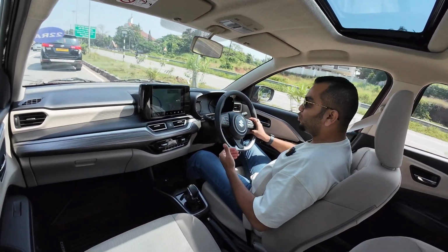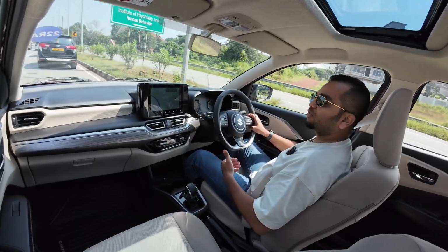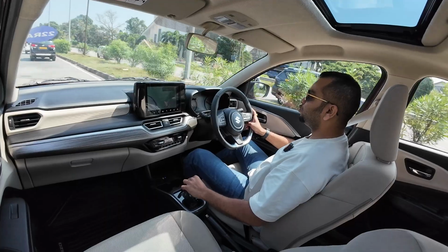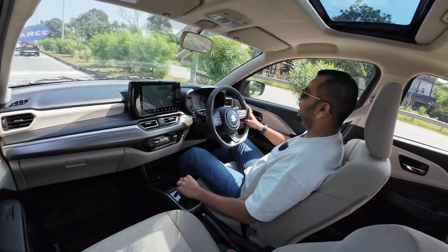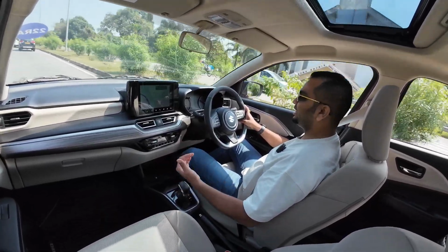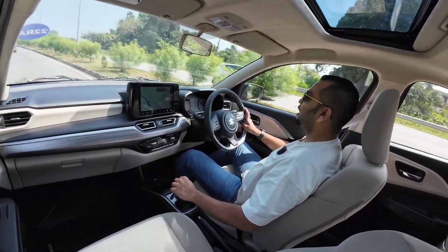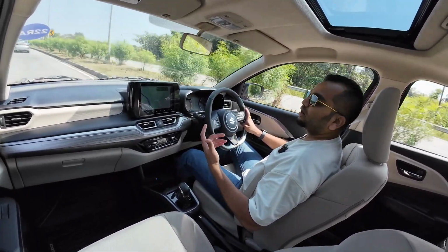When you are slowing down, when you are reducing your speed, or when you are going to come to a halt, the engine and gearbox are smart enough to not stall and they will downshift till first gear if you come to a standstill. But when you want to go up the gears, you will have to do that by yourself.